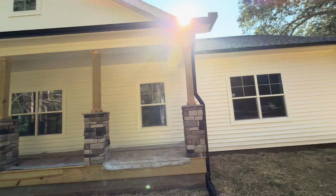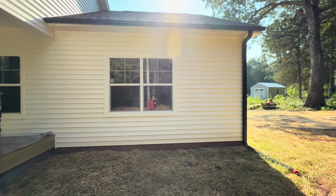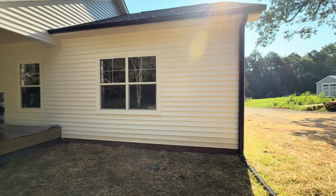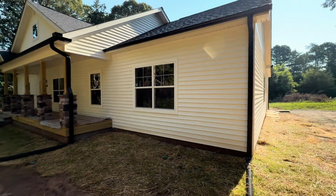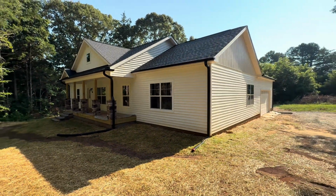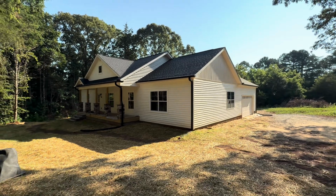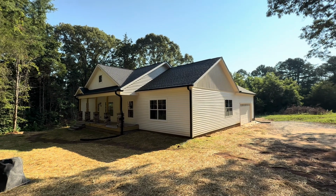All right, so I do want to take the time to walk around this house today to show you that garage and that deck on the back. Let me back up a little bit so you can see that garage tying into the house from back here. Really, really good looking there.